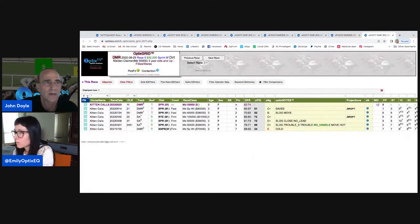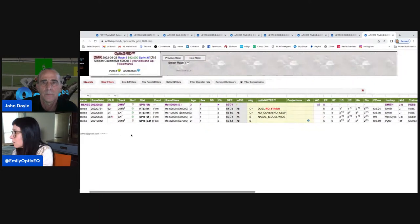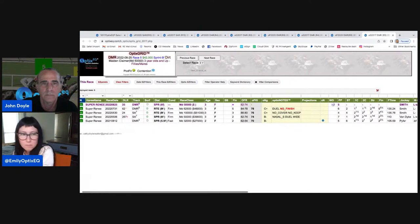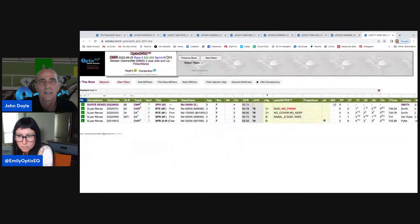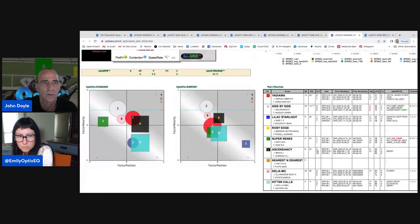Did we talk about the 5? We talked about him a little bit. He's another one, kind of a forward type. The only problem with him is his second call on surface and distance. But again, you've got to assess this. He's only run the one dirt race, so he's coming out of a lot of turf races. So he might be better than it looks here. His standard plot might be more reflective of him than his surface and distance in this case. So he might be closer up, competing early.